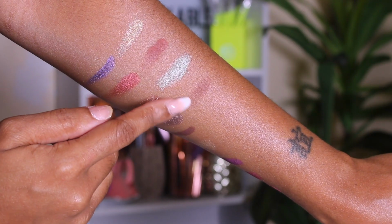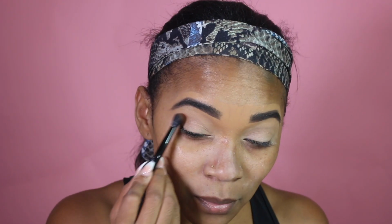So let's go back in this palette. I'm going to take this blending brush, which is a two-sided blending brush. So I'm going to go ahead and zoom y'all in. All right, so we're a little more up close and personal, you know what I'm saying? Okay, so first, I'm going to go in with Ginger because I want Ginger to be my transition shade. Go ahead and place that.